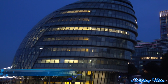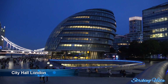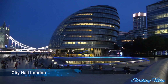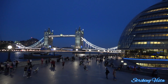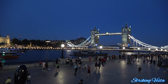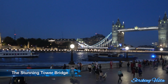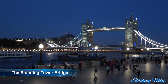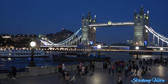The city hall here is a nice place, and the shape of this building is really quite unique. You can take a boat tour on the River Thames that normally lasts from 15 minutes to about an hour.